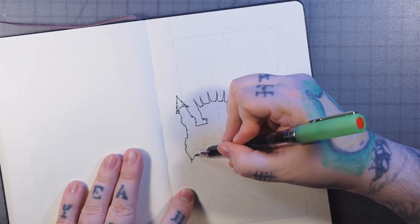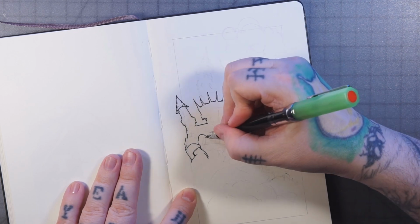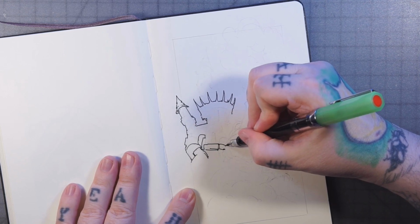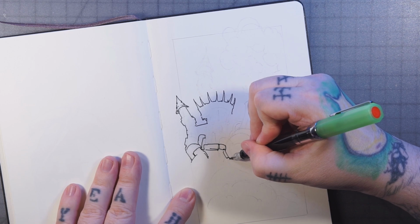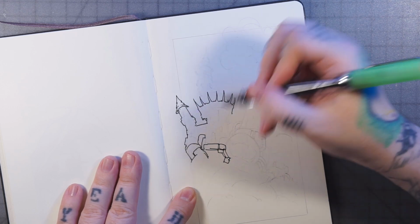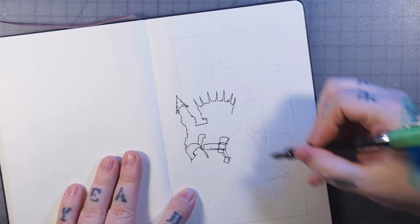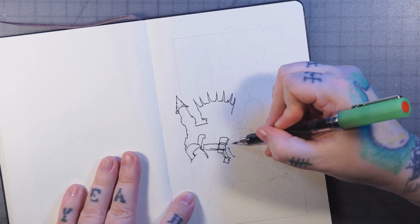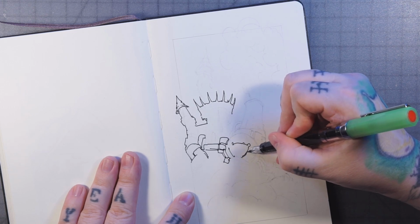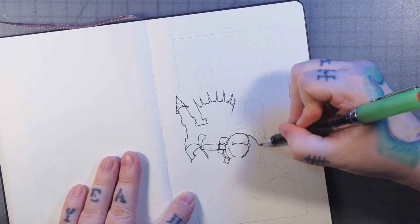All right. Let's do, I'm just picking out edges here. Grabbing the little shapes. A lot of this is going to be kind of improvisational, little details on everything, you know. So just have fun with it. Oh yeah.